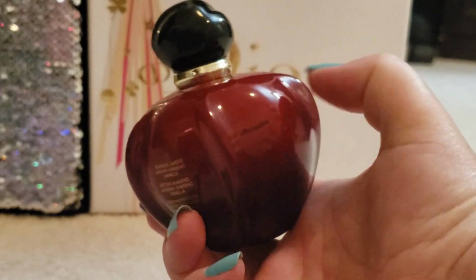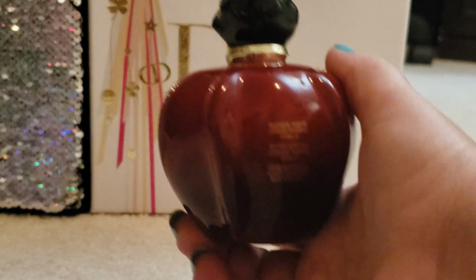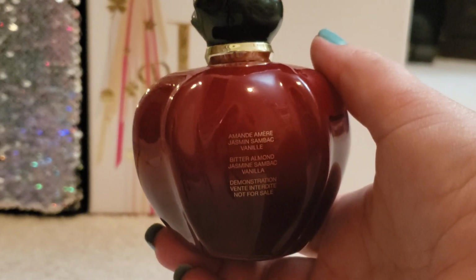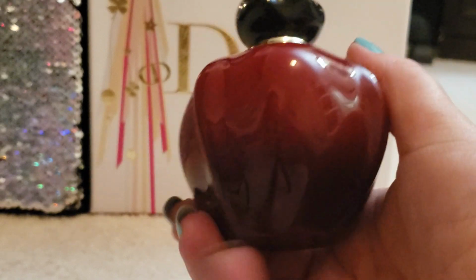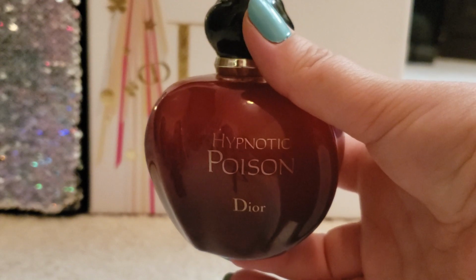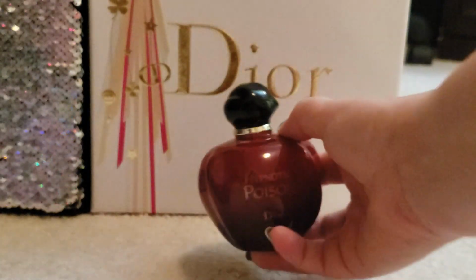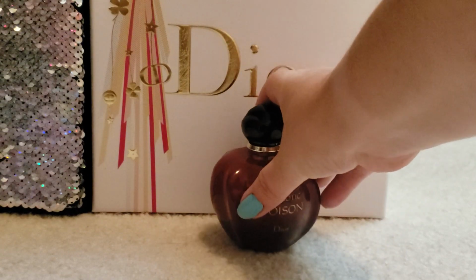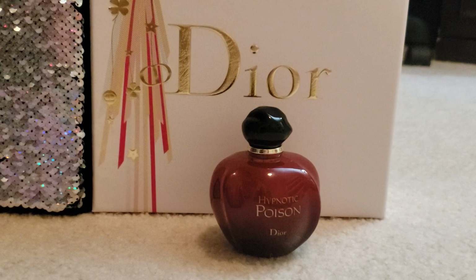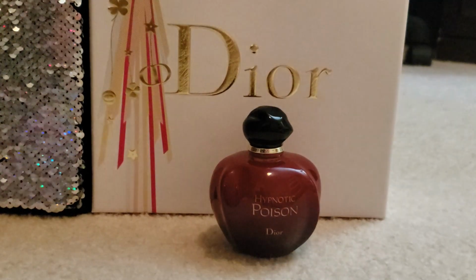This line there I put is because that's where the fluid was before I started the review. This one does have the fragrance notes on there, as you can see, because it was a tester bottle. None of the bottles that you purchase will pretty much have that unless they're tester bottles. But yes, that is Hypnotic Poison's bottle, and that is the big one. I think I said this one is a 3.4 ounce. It's one of the biggest ones.